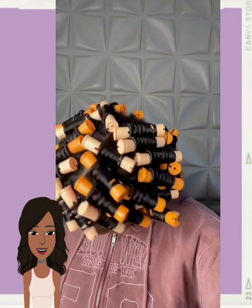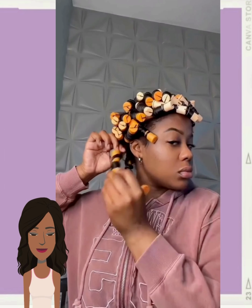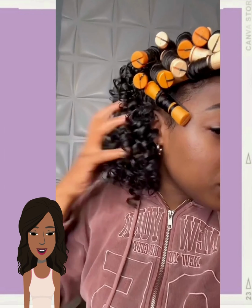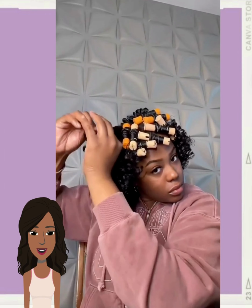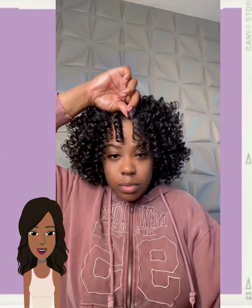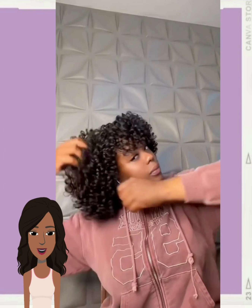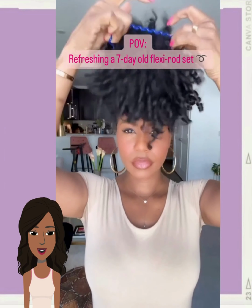Okay. So then we have a perm rod set. And she's just going to be taking this down and showing off her curls. Now those curls came out perfect, full of shine and bounce. And then she's picking out the top for some more volume. Very nice. That's how you know you got a good set too. Oh, so we got another flexi rod set here. So she's gonna be refreshing this.